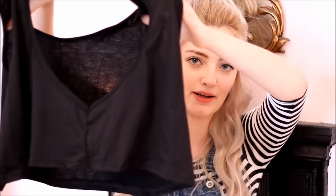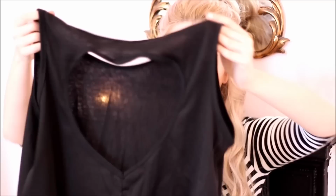This next one's really cute. It's just a black vest. Where's it go? Just a black vest, and then on the back, which I don't know if you'll be able to see, it's got a heart cut out on the back. I don't know how well we can see that, but you'll see it in the try on-y section later. Really cute though.